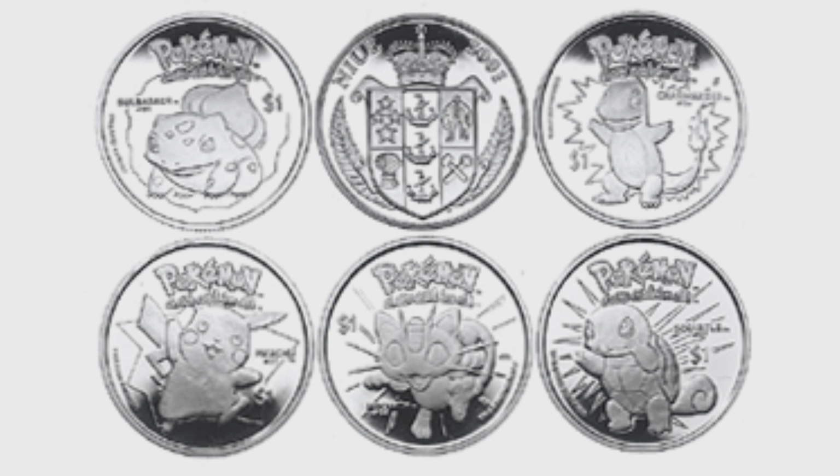A country known as Niue actually released a $1 coin featuring Charmander as part of a promotion for the Pokemon franchise. Now, it actually had several different coins of several different Pokemon like Squirtle, Bulbasaur, Pikachu, and I believe Meowth as well. And it was equal to $1, which is pretty interesting, how these coins were pretty special and exclusive for this country. And this country, I believe, is an island country.